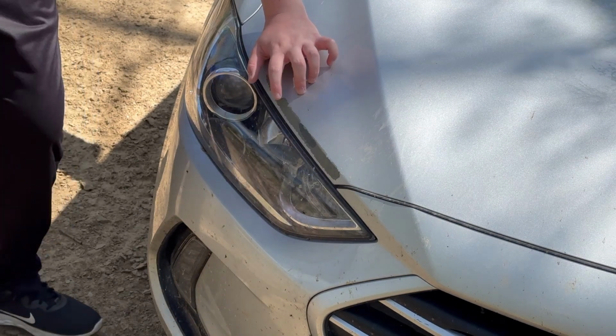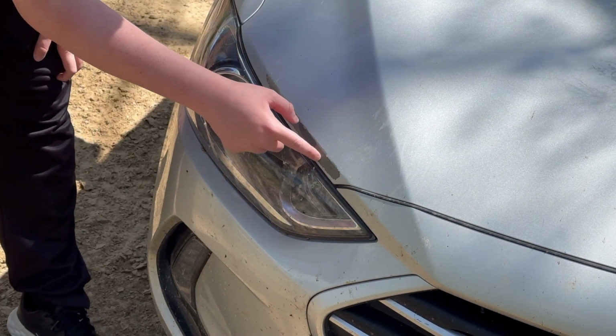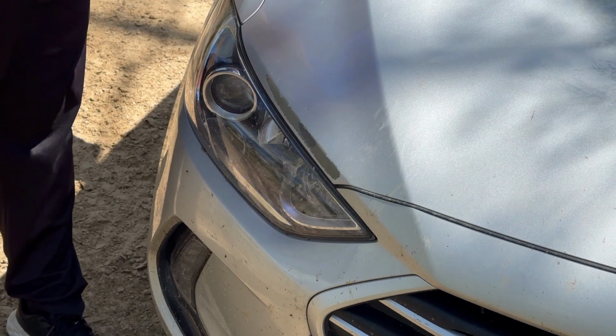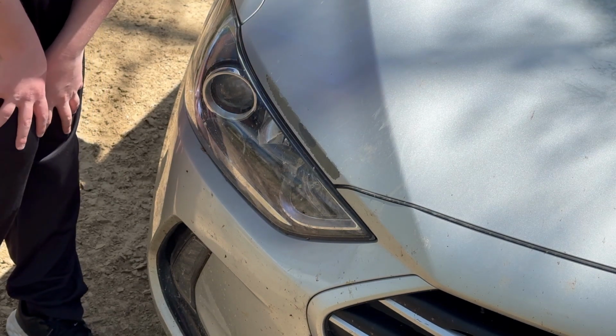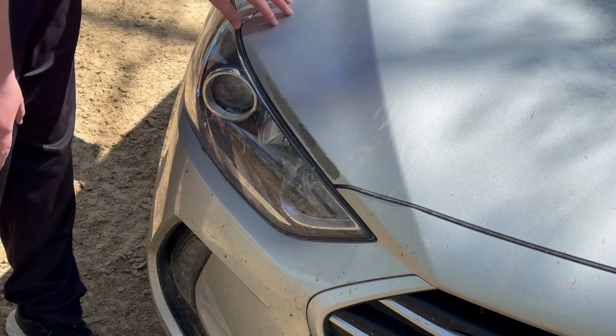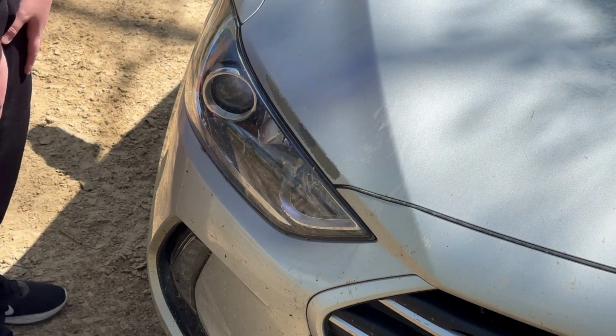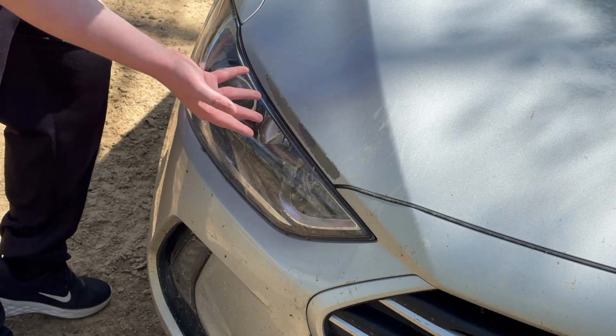The paint is fairly thin, and as you can see, the paint on this section of the hood has started to peel off. For a car that's not even 5 years old, only 4.5 years old, that's not what you want to happen. I think Hyundai has improved their paint quality a little bit, but that's not ideal.